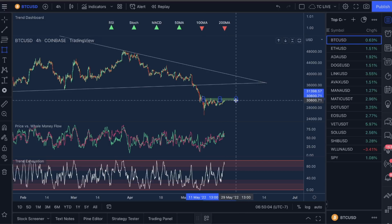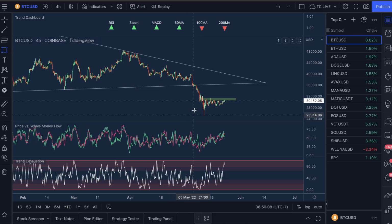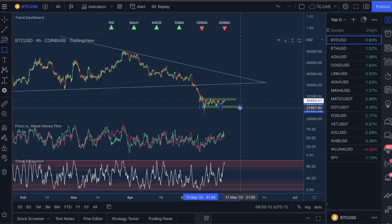I woke up and I'm like, this is going to be a pretty easy day. Let's just tell the people what they need to hear. Here's the two levels you guys need to be watching. It's just a resistance and a support zone that you need to watch this week.